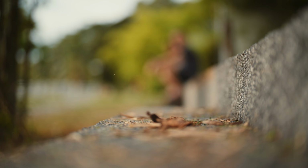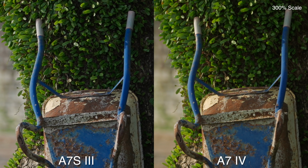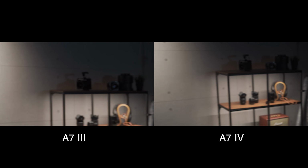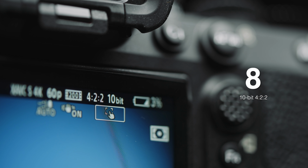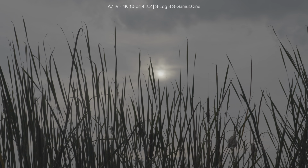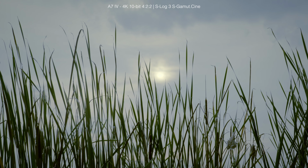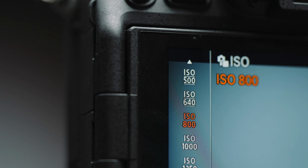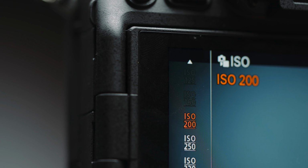The 4K out of the A7 IV actually looks more detailed than the A7S III's 4K because of that 7K oversampling. Now, rolling shutter compared to its predecessor looks largely similar to me. And to add to the Mark IV's video capabilities, it can now do 10-bit 422 all the way up to 4K 60p. That means a huge deal for shooting in HLG and S-Log. It gives you so much more room to work with in post. The base ISO for S-Log 3 is 800, and you can now force it to go lower than the base ISO when shooting log, which was not possible back on the A7 Mark III.